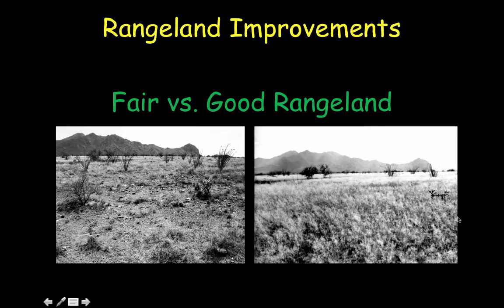Through intensive management over the next 50 years, they were able to fill in a bunch of that bare ground with grasses, like perennial grasses, and they did this without any additional seeding. They did it mainly through grazing and resting practices. So the ability to improve rangeland really comes down to increasing the quality of that rangeland.